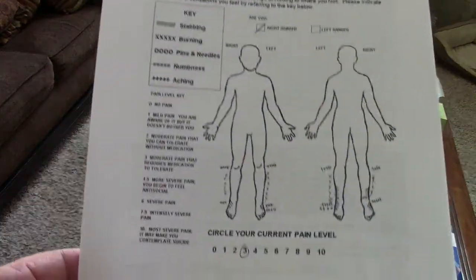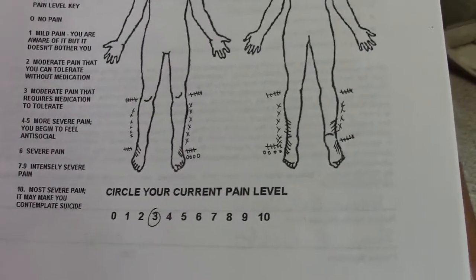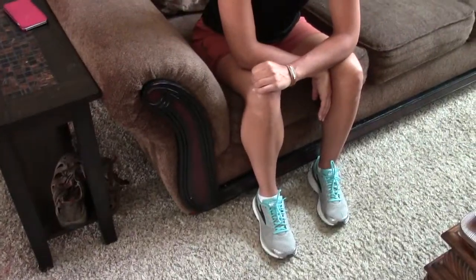Hi, this is a pain drawing on my client Katie, who is very, very athletic, very fit. And we're going to keep her face out of the video to preserve her privacy. And she's going to tell her story.